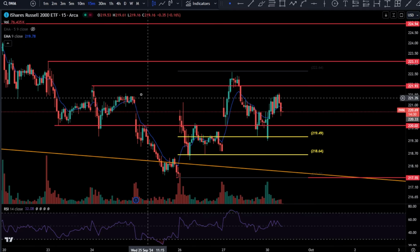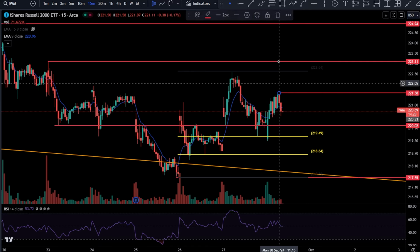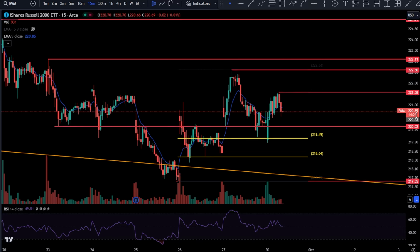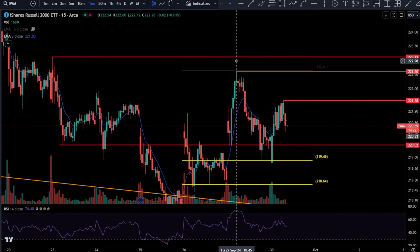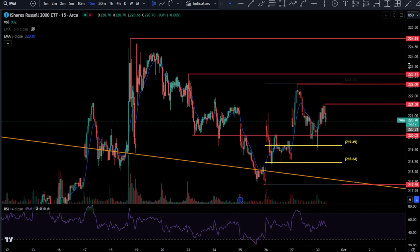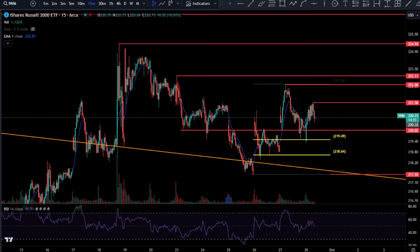Above 221, we're going to change these levels. Above today's high, you're coming up to the other day's high. Above 221.58, you're coming up to Friday's high, which is up at 222.60. And then you're watching 223.11. So that is that.